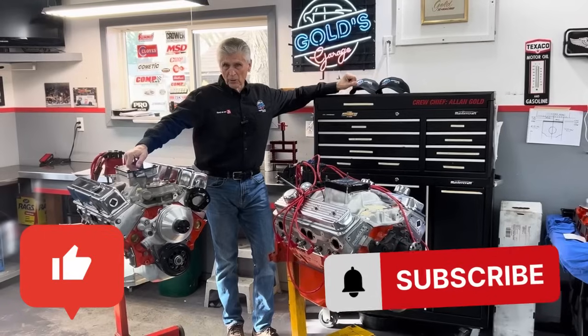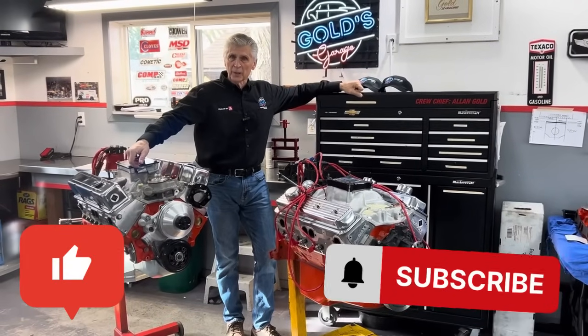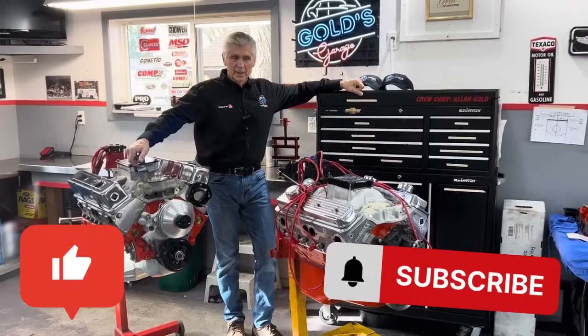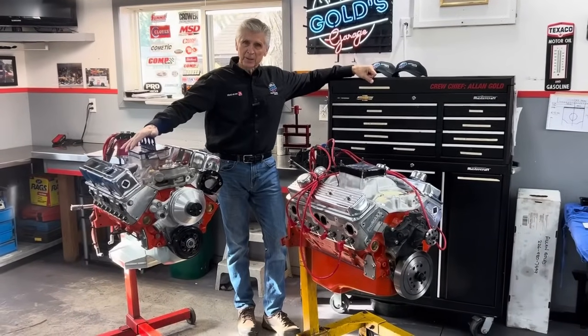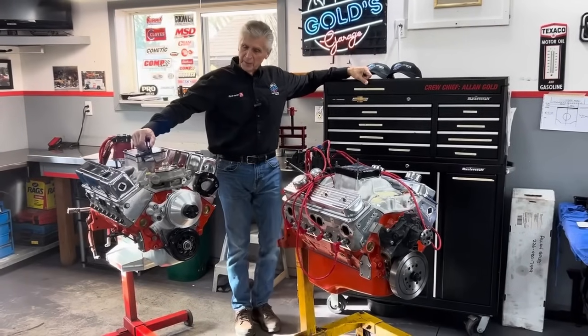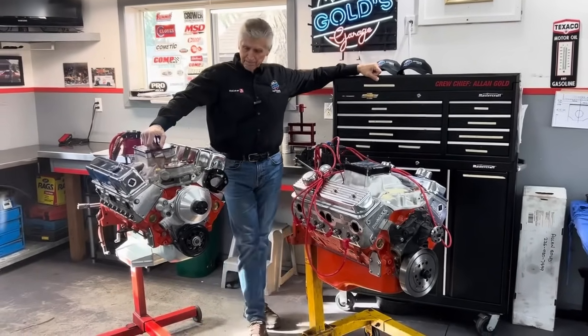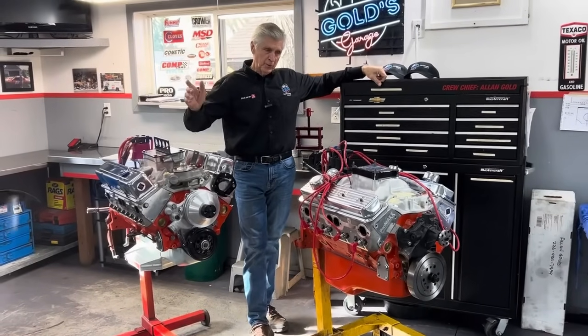It's a retro 302 Z28 cam, but it's more radical than the original Z28 cam. So this is my son's race engine, and it's got a bigger cam than my son's race engine has. So that gives you an idea in terms of duration. Anyway, that's going to be pretty cool. We're going to run it when Tony gets here, but I want to go through a couple things.